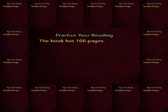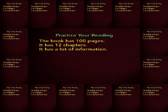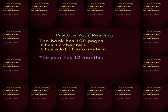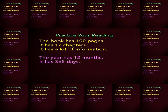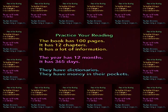Okay, here are some additional sentences with the verb have. The book has 100 pages. It has 12 chapters. It has a lot of information. The year has 12 months. It has 365 days. They have dictionaries. They have money in their pockets.